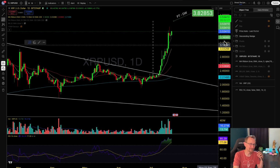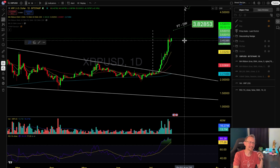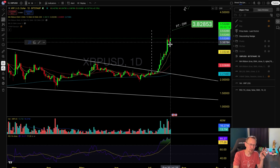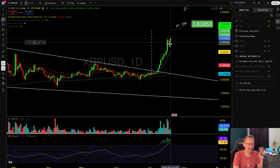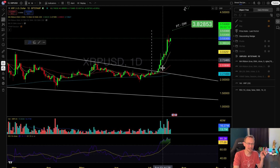Our friend XRP, from the descending wedge, $33.83 is the price target. This one, once again, the momentum has not totally cooled down yet. It's a little bit below the peak that it was at back on Thursday, subduing just a little bit from now. What we don't want to see is bearish divergence to the point where the price runs up, the momentum comes down, and it causes us to sell.